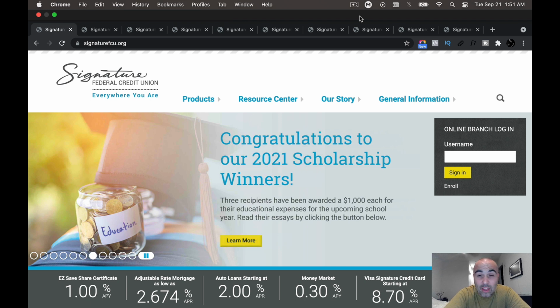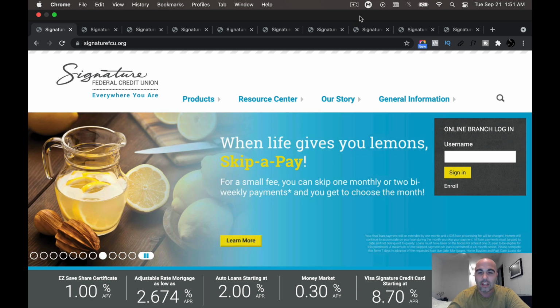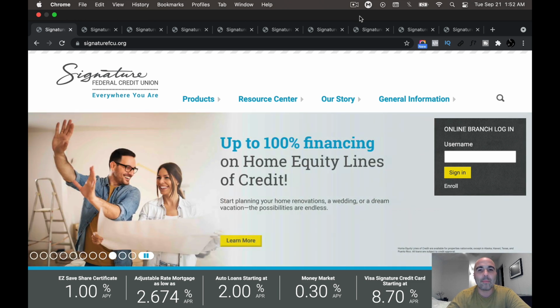But the great news is you don't have to live in DC. You can live in Cali. You can live in Iowa. You can live in Texas. You can live in Arizona. You can live anywhere in the United States and bank with Signature Federal Credit Union through an open membership that they have. When you go to join a membership, you can select different nonprofit options that they have and join right there.